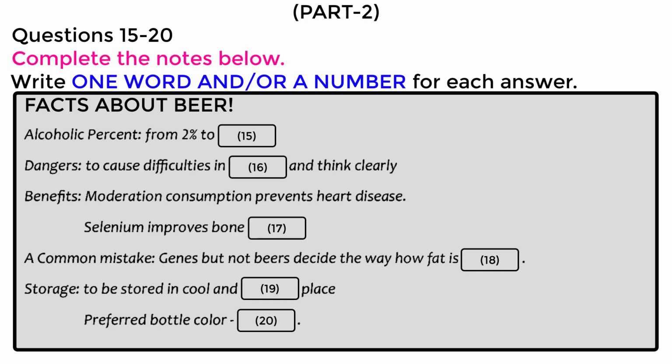Adding fruit gives beer a fruity taste. Beer is not high in alcohol, as we know. The lowest type, light beer, contains no more than 2% alcohol, and the highest may reach 6%. Other drinks, such as wine, are more alcoholic. Wine contains 8 to 20% alcohol.